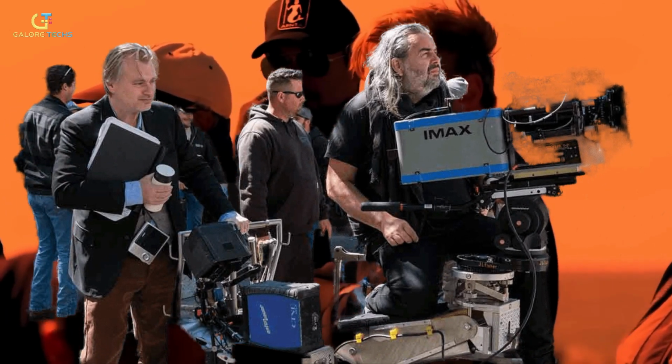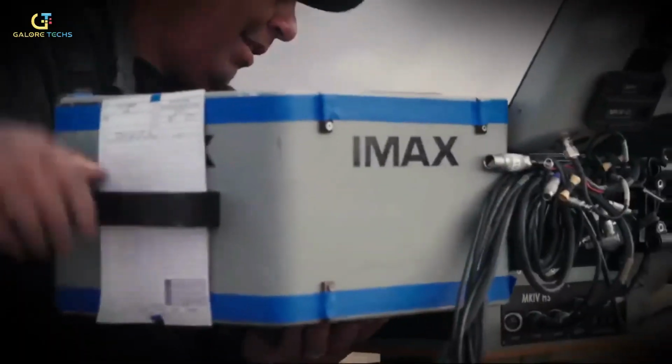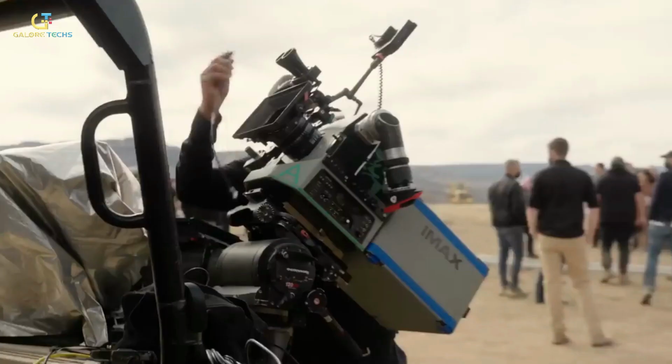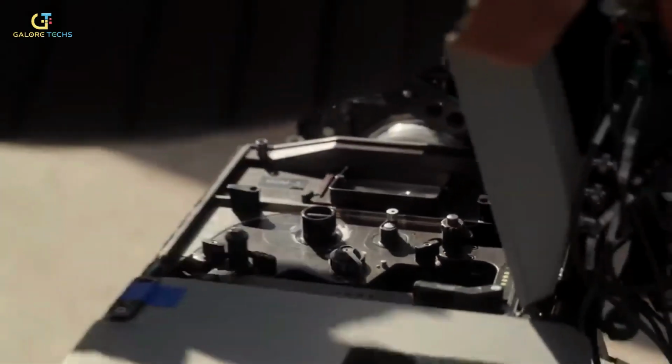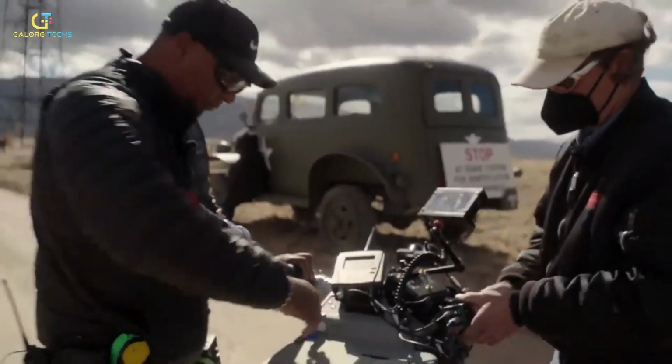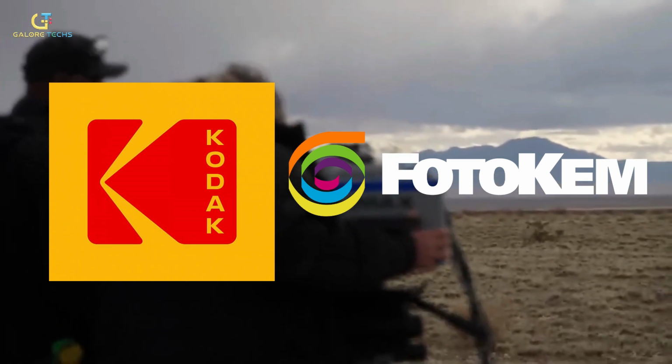The movie harnessed the power of IMAX technology, employing a combination of IMAX 65mm and 65mm large format film to capture all of its intricate details. Oppenheimer also made history because it is the first film ever to introduce sections shot on IMAX black and white photographic film, a specialized medium crafted by Kodak and refined by Photochem exclusively for this project.